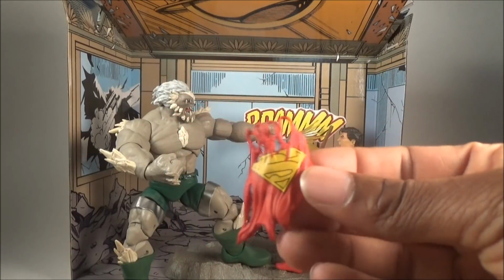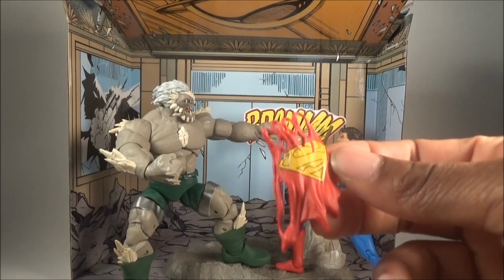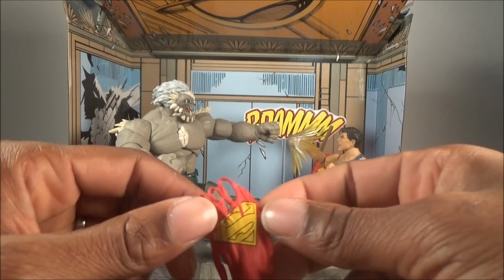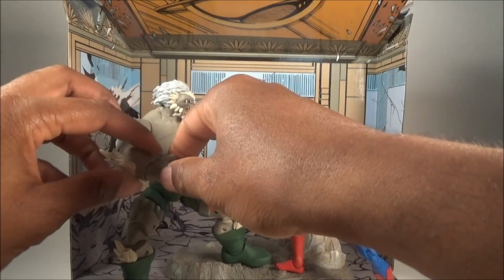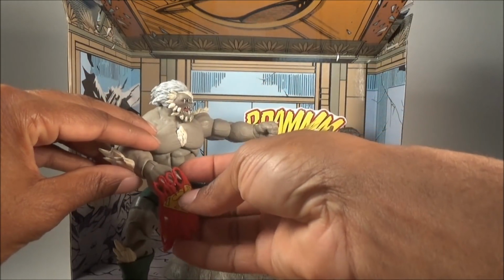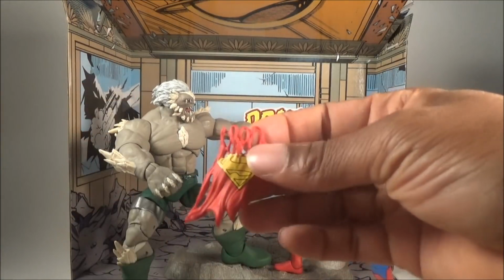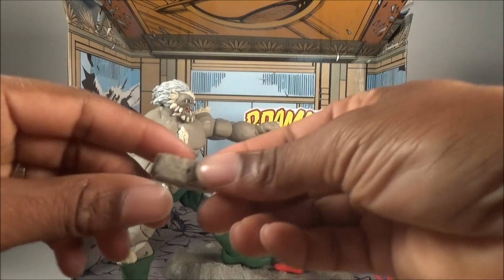And then you have also a ripped cape, right? Superman's cape is no longer on him. You rip that bad boy off, and you can simply hang it straight off of the bone claw, or the bone. I'll show you guys a little bit of that demonstration later as well. It also comes with rocks.